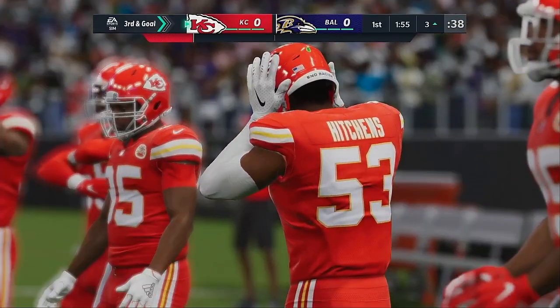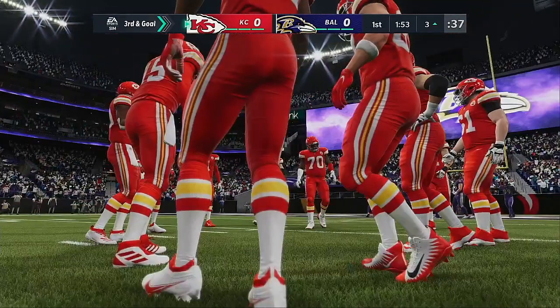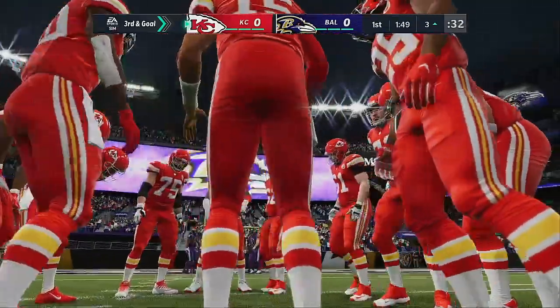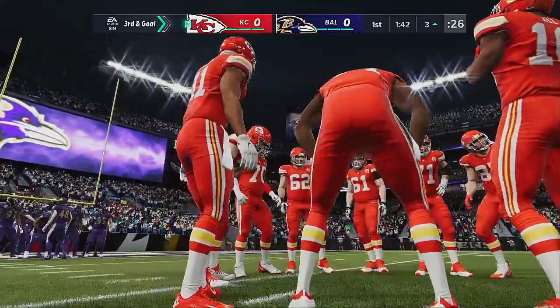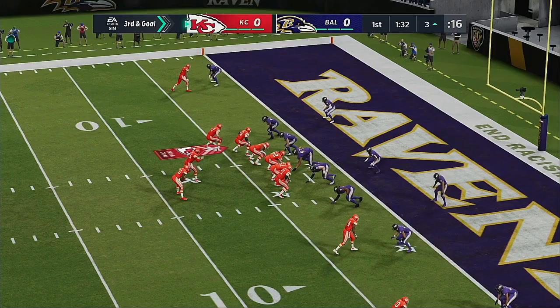And he's going to get this back to the 3-yard line and no further. It'll go as no gain on the play, and now they're looking at a third and goal. So now it's third and goal. This Raven defense trying to keep him out of the end zone.